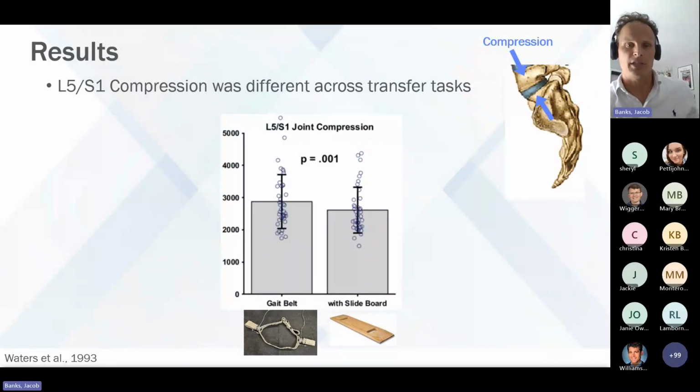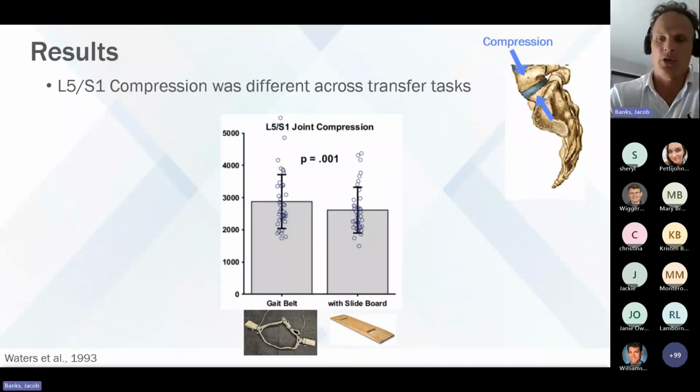Now, what did we find with our estimated L5S1 joint compression? As with perceived exertion, compressive forces were different, with, again, the gait belt only transfer having higher demands than when performed with a slide board. So the slide board seems to help reduce things statistically.